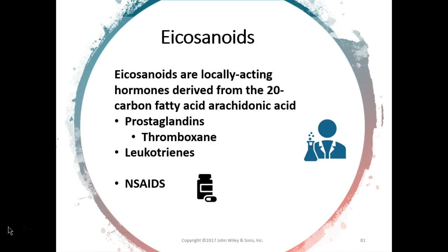So because of the discovery of how non-steroidal anti-inflammatory drugs work, we now know a lot about these prostaglandins and how aspirin and other NSAID drugs are able to relieve pain. So ibuprofen and other NSAIDs. And what they do is to inhibit cyclooxygenase. Cyclooxygenase is an enzyme that's involved in creating prostaglandins.